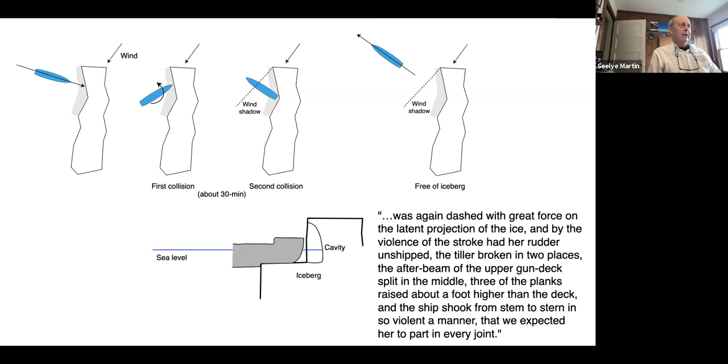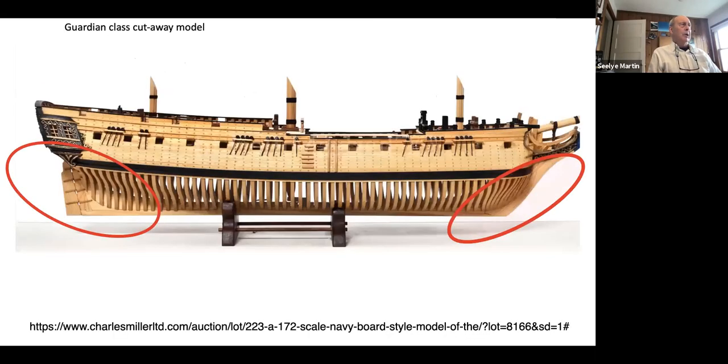I think I'll skip through this, but let me just put it this way. There's a whole bunch of damage. And here is a model of a Guardian class ship. They've omitted the planks here to show you how it's put together. And I put a circle here around the stern. This part was totally destroyed. And the stem, which was also totally destroyed. So water starts pouring in.